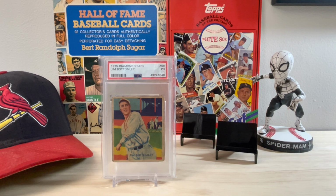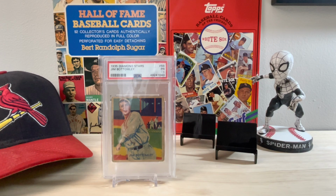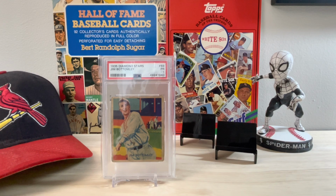Jim Bottomley was elected not by the Writers Association, but by the Veterans Committee in 1974. What's interesting about that story is during this period of time, through about 1970 to 1976, the Veterans Committee was under a lot of scrutiny and were accused by the Writers Association of cronyism, in that some of the leaders of the Veterans Committee were voting in their previous teammates and guys that, from the writers' perspective, weren't really Hall of Fame worthy, or probably were in the Hall of Very Good. In this case, Jim falls in that category.